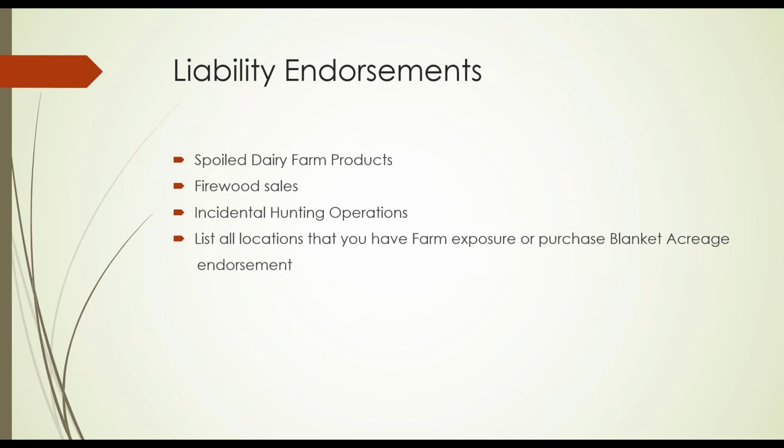Some more would include firewood sales. A lot of farmers do that to help their income. Incidental hunting operations, if you charge, that's another one you can purchase.